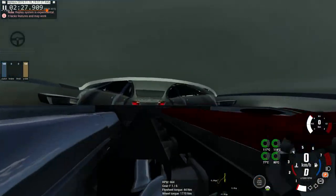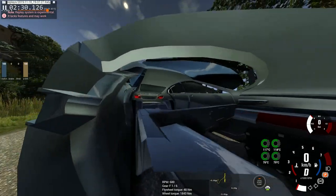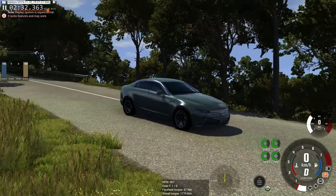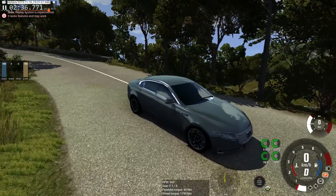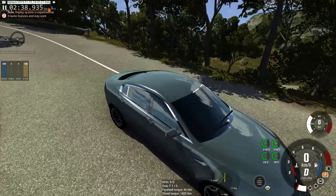I'm going to give it a 5 for aesthetics because I think it looks very much within the parameters of what you'd expect from this contest. So, yeah, the Regal. I think it looks Regal. It drives Regal. It is Regal. Good car.